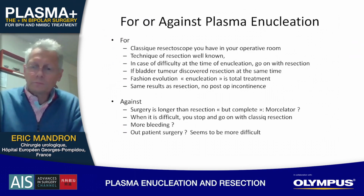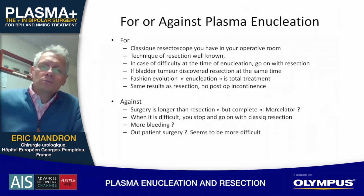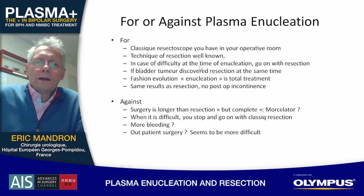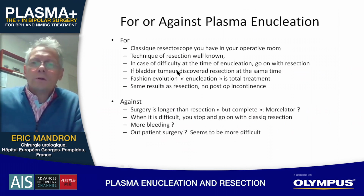This is the discussion for or against plasma enucleation. What is great about this technique is that it's a classic resectoscope you have in your operating room, so you don't need to have new instruments. It's a technique you know very well. Also, if the enucleation is difficult and you don't succeed at the time of the enucleation, you can go on just with resection. That means that you can step by step improve your technique and slowly do better and better.